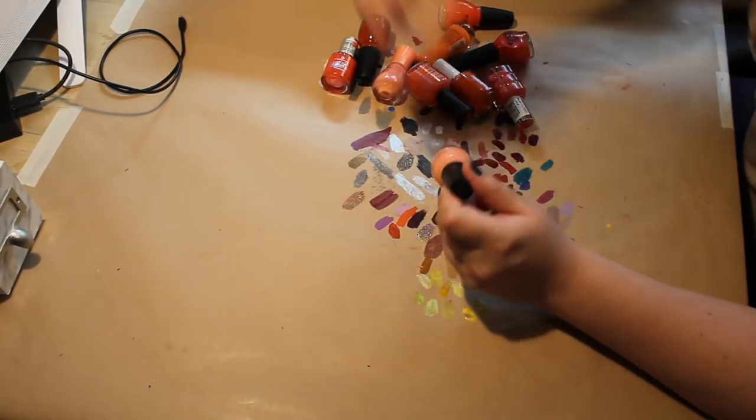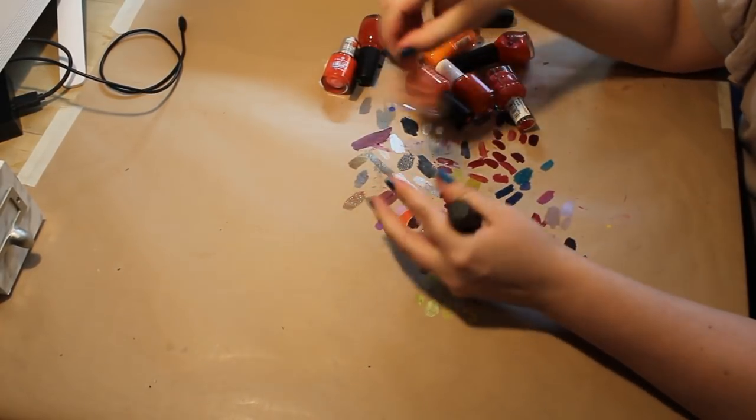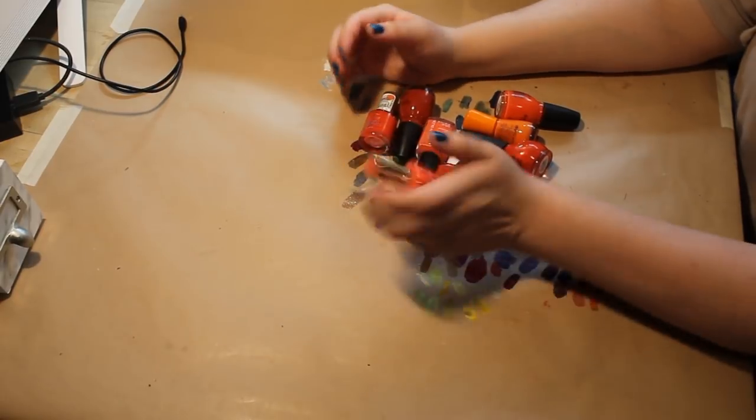So this is Cream Soda by Sinful Colors. I'm going to let it go. I don't need to keep it. I like Flip Flop Fantasy way more. And same for this one by Essence. This is Indian Summer. Okay. Ooh, this one I'm going to keep.